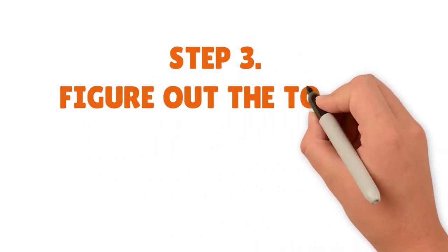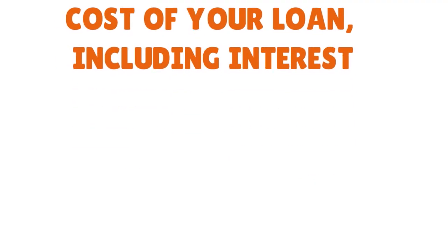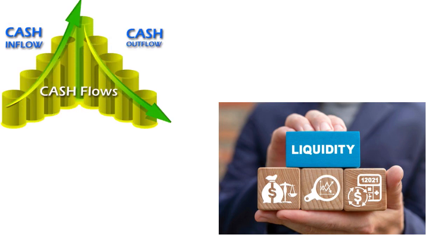So once you do that, folks, I want you to figure out the total cost of your loan, including interest. Again, we're trying to make sure that you don't get a loan that you can't repay, right? It's all about liquidity. It's all about making sure you have enough cash inflows to be able to repay the loan, because at the end of the day, it's all about cash inflows versus cash outflows, okay? So you want to really pay attention to that.